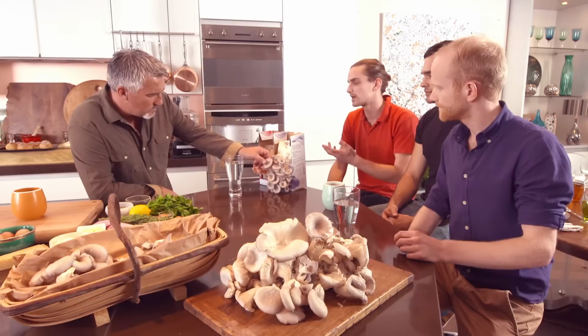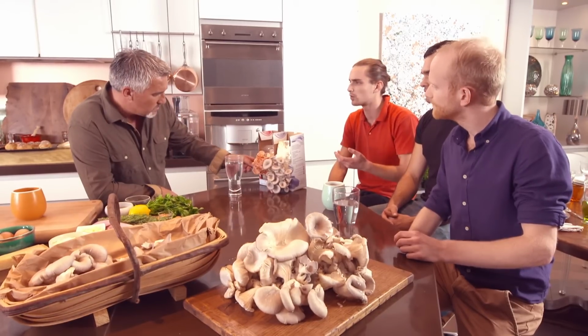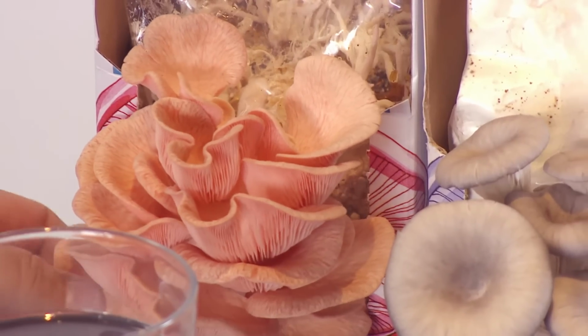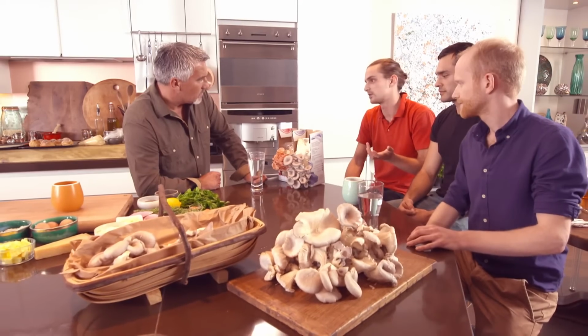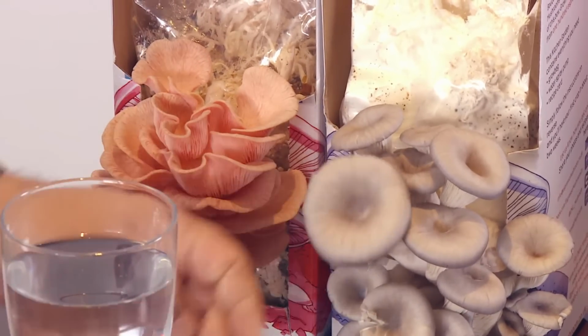The pink oyster mushrooms, naturally you'll find it in slightly warmer temperatures, so Mediterranean areas or tropical areas. But what we've found it works really well is someone's house, because it's obviously nice and warm, it doesn't get too cold, so it grows great in someone's kitchen or whatever. And then the pearl, this is a classic European oyster mushroom.